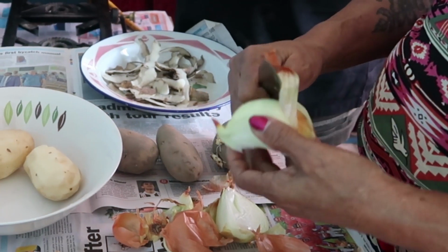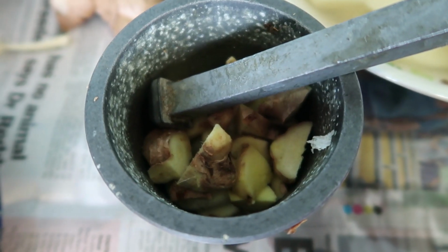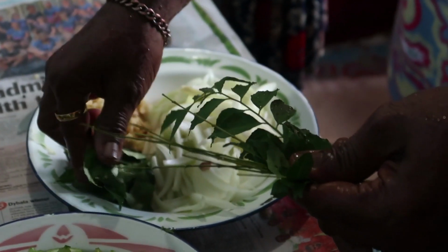Stage 1. Prepare the veggies. Peel and slice onions. Peel garlic. Cut up ginger. Pound garlic and ginger in a pestle and mortar. Remove a handful of curry leaves from the stalk.